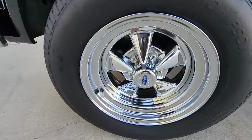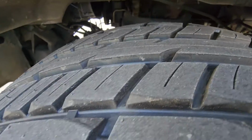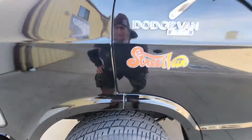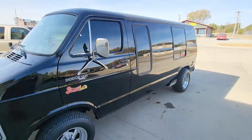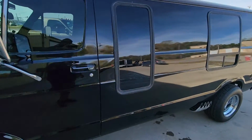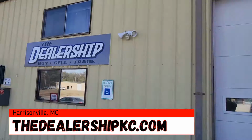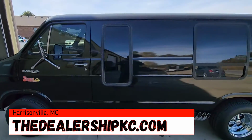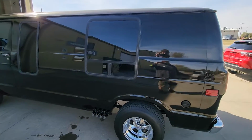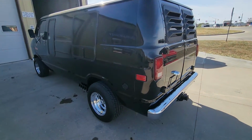Brand new Cragar wheels, brand new Mickey Thompson tires. I mean, spotless head to toe. The paint is phenomenal. It's been fully detailed. It is for sale with a clean title. And again, the dealership selling this is in Harrisonville, Missouri. Good friends of 816 Diesel. They do the same thing we do, but they mess with some exotics on top of diesel trucks. So you are going to be seeing some new cool stuff like this one.